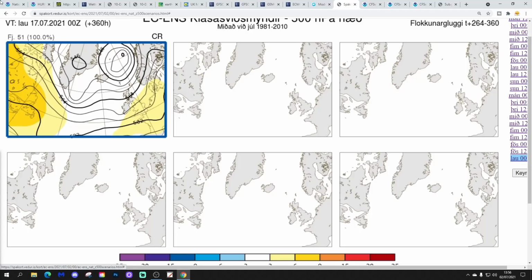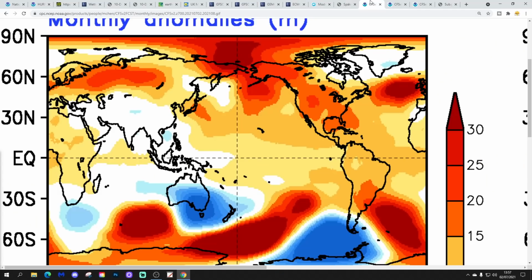In two weeks' time, this is the option that we've got. It gets us to the 17th of July. 51 out of 51 members of the ECM ensembles all have an area of above average heights just to our south, bringing a flat westerly type flow. And that could be a little bit on the showery side still, especially for more northern areas, and not overly warm as the air is coming in off the Atlantic.